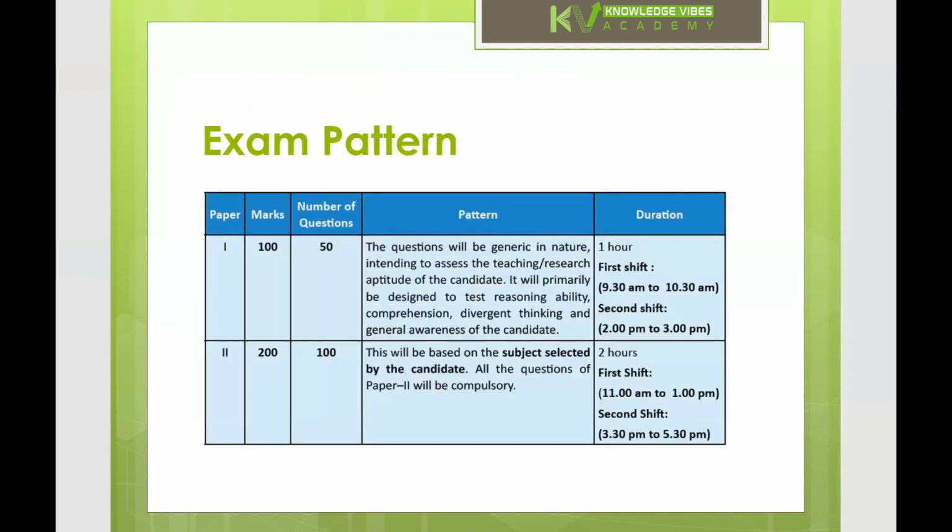So how will the exam pattern be? Okay, 3 hours, 150 questions. So how are you going to face it? Paper 1: 100 marks, 50 questions.